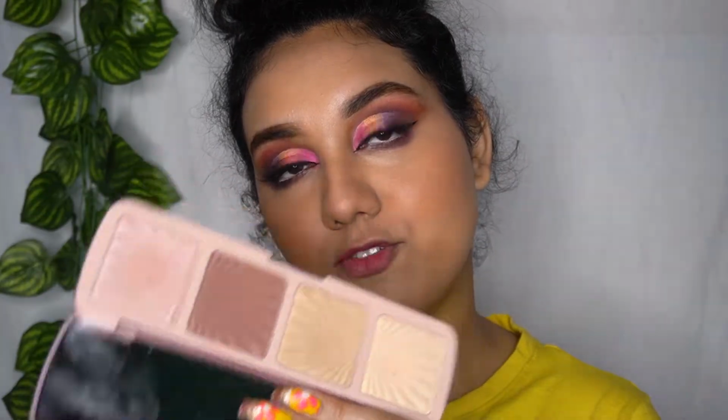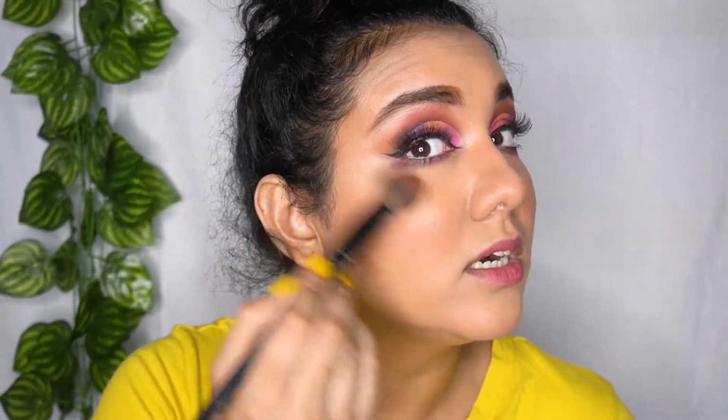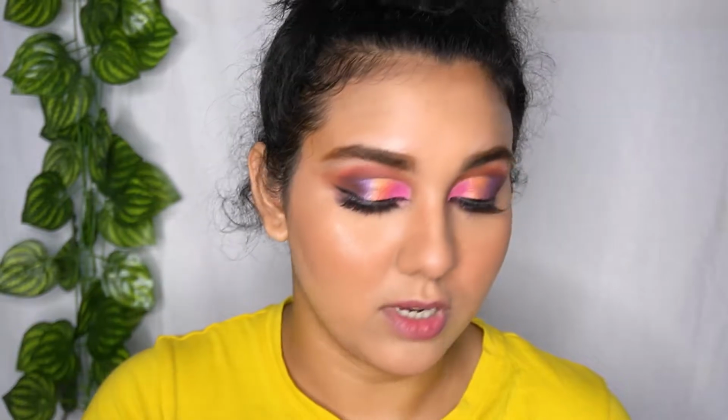This particular palette from Makeup Revolution. This is also kind of a new product for me because I recently purchased it. I use this to color as my highlighter because I am truly loving this particular palette. Like, look at this highlighter. This is so beautiful.